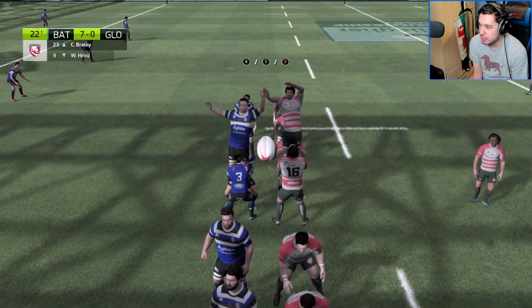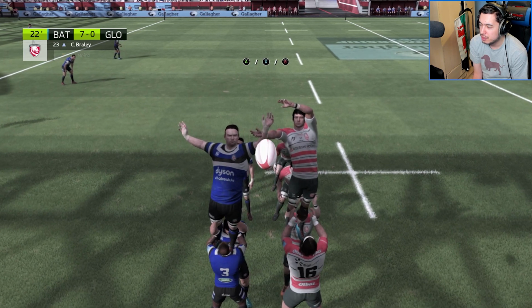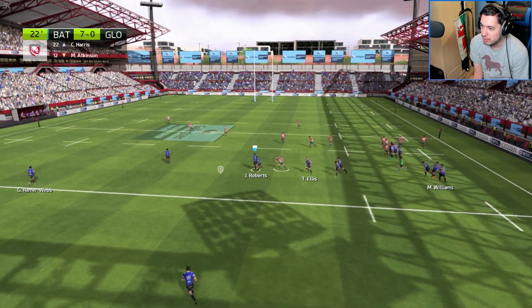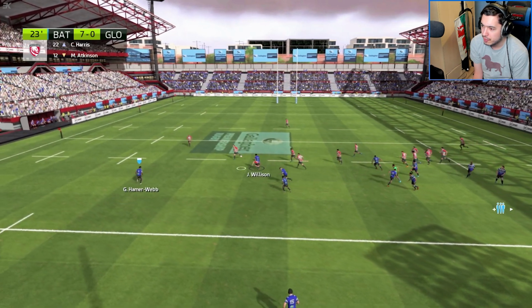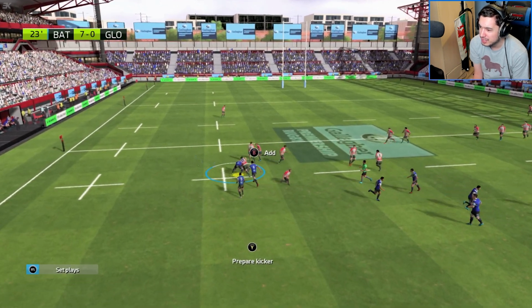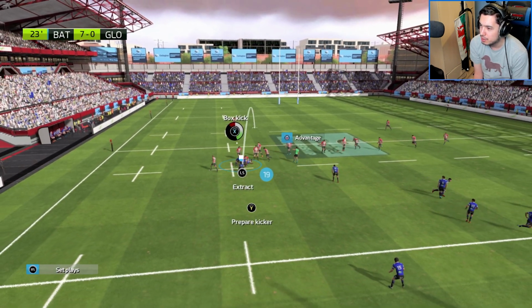This could be a good contest. I think they've got it though. Oh, that's a great steal by the defensive jumper. That's how to keep the ball alive. He's got a stiff arm into the handoff. Youngster working it out. They still have control of the ball. It's advantage. Can go wide.